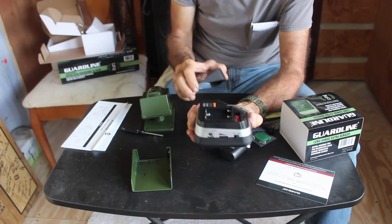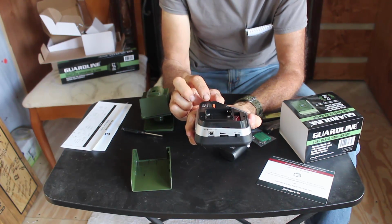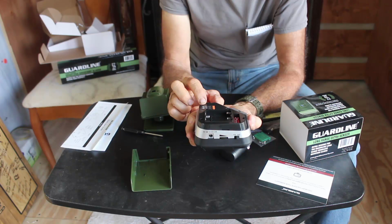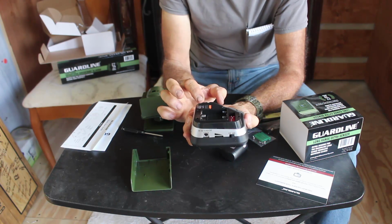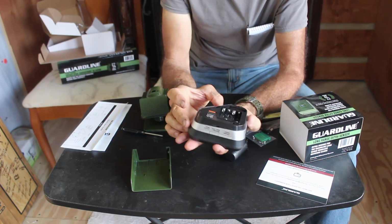Now there also is a place here in the back. It says 12 volts out. You can hook up an array of different systems in this thing. Now that's pretty neat.